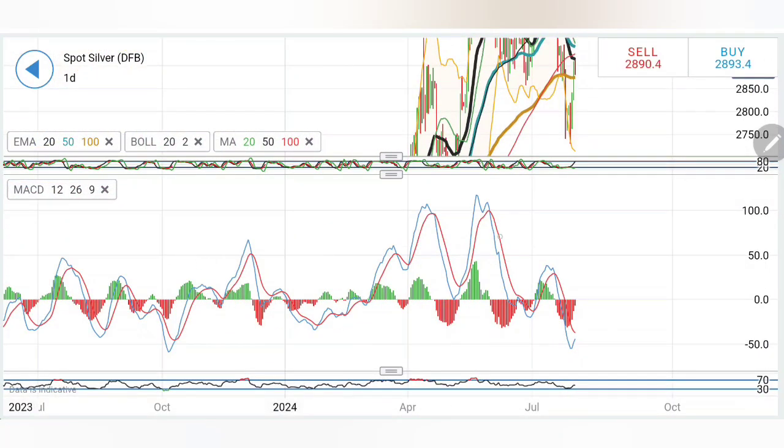So now look at MACD. This is interesting. MACD was here trading with divergence and bearishness. Now it is converging. If it crosses over, this can lead to a stronger rise. Right now, I can see it is shying away from it. Let's see if it crosses over.